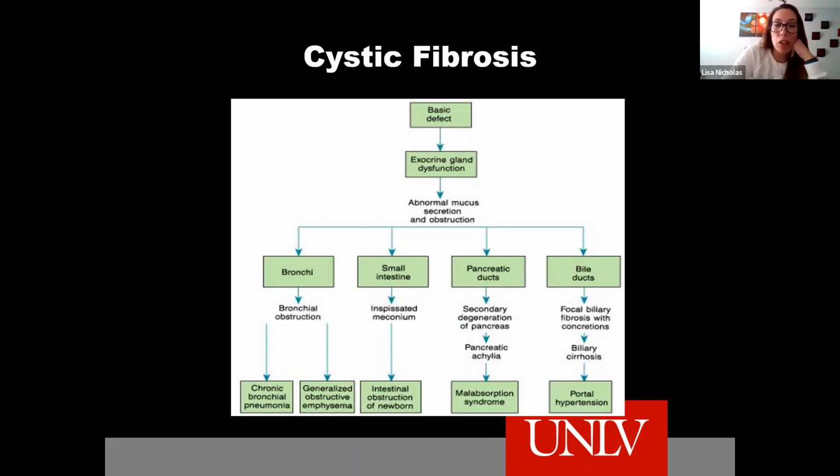It's an autosomal recessive trait. Now, what does this mean? It means that there's 2 copies of a gene that must be present in order for the disease or the trait to be present. And in the case of cystic fibrosis, you get an exocrine gland dysfunction that usually results in an abnormal mucus secretion or an obstruction.